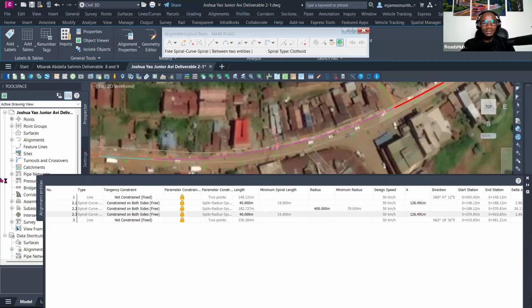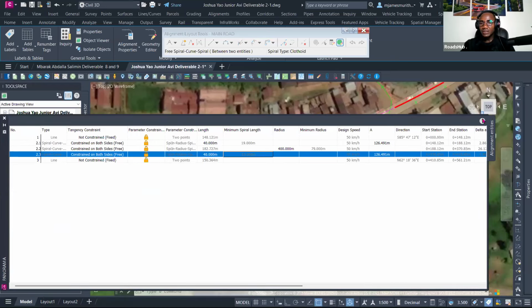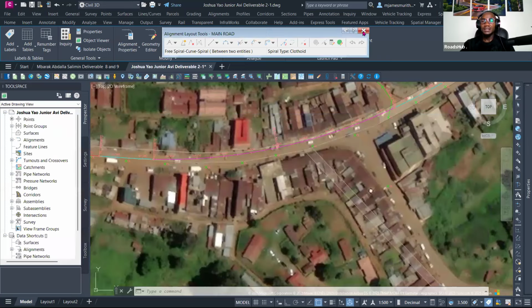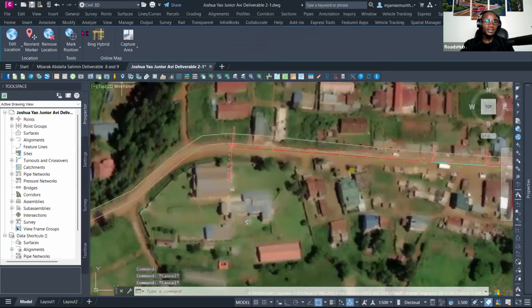So once you're done with your design, you can close the alignment grid view every time you're done. You can always close, and then also you tap it off in that manner. So you can save your design.